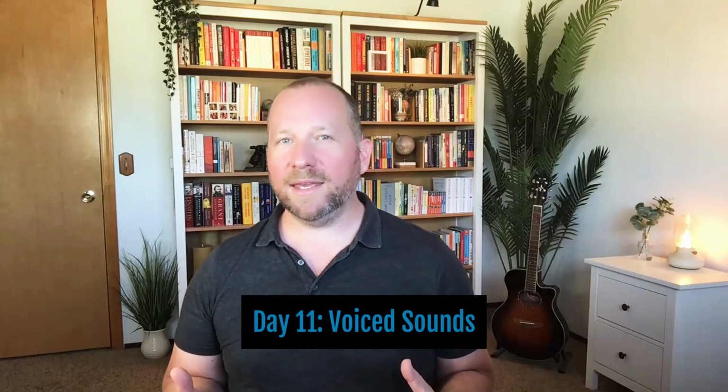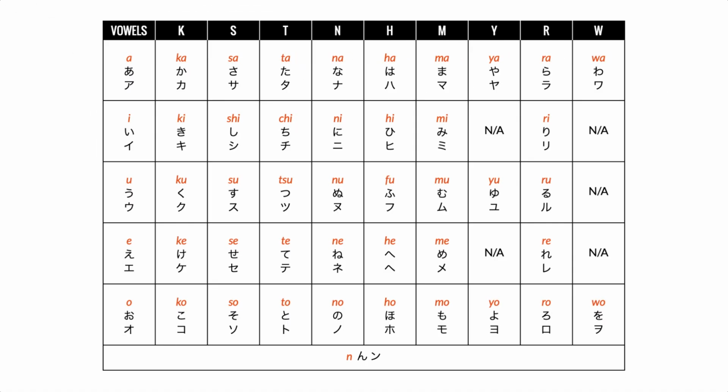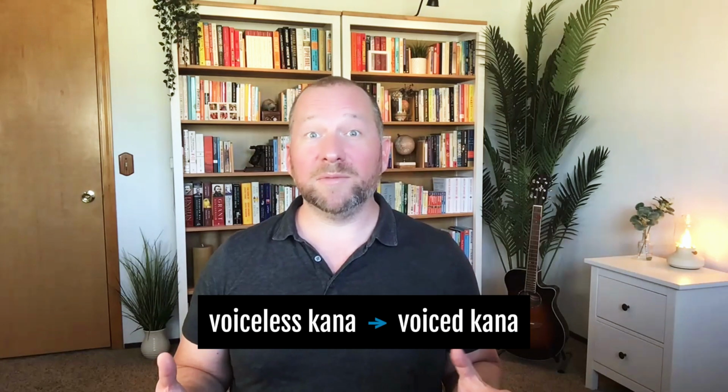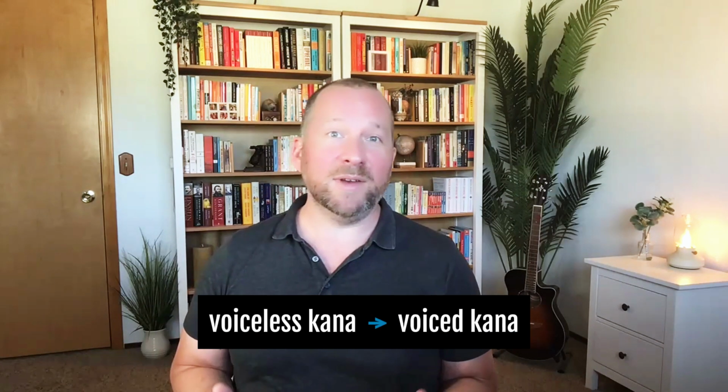You may have noticed that the voiced consonants for G, Z, and D are nowhere to be found in the kana table we saw earlier. No, I didn't forget them. It turns out that Japanese has a nifty trick for transforming voiceless kana into voiced kana. This is great because it reduces the total number of kana that you need to learn. So for example, you don't need to learn completely separate kana for the minimal pair ka and ga, because the only difference there is one is voiceless and one's voiced.